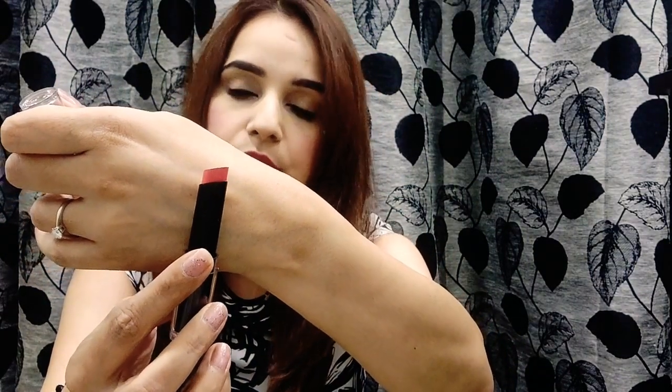I have selected shade number 109. And this is how it looks. As you know, I love pink and lighter shades. So that's why this one, the shade number is PM109. And let me just show you some here on my hand. And it's a very beautiful pink, as you can see. Yes, really pretty. I love it. The price for this one is 450 rupees.